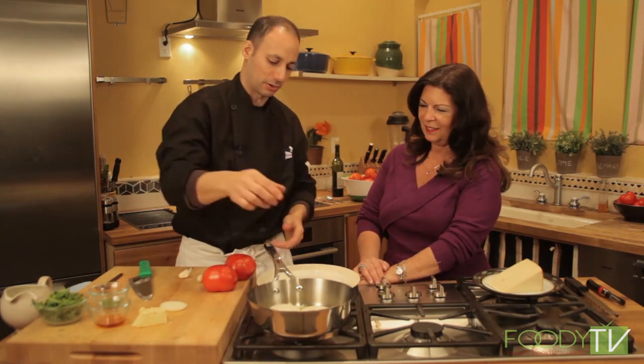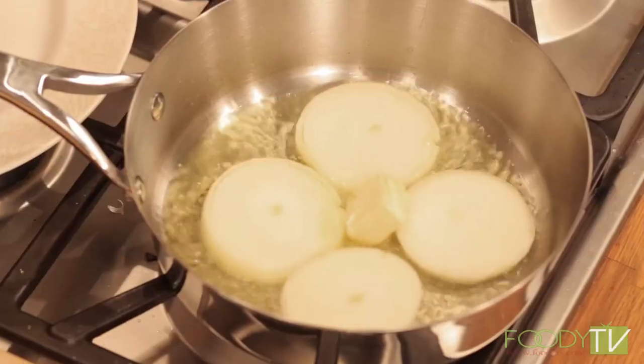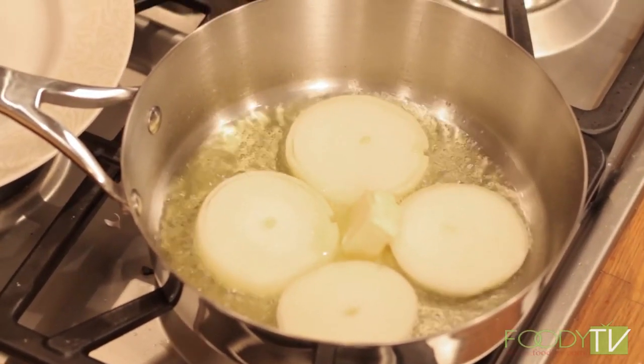I put a little butter in here, too, just to keep it honest. Yeah, I know. You do like your butter. I like a little butter in there. I don't know if it's the French influence thing, but yeah, I know.